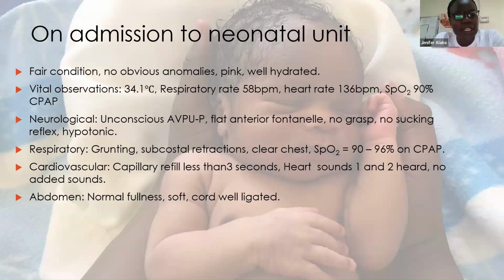Baby was hypothermic with a temperature of 34.1 degrees Celsius, respiratory rate of 58, heart rate 136, and SpO2 of 90% on CPAP. The baby was brought on free flow oxygen 2 liters, so we had to shift immediately to CPAP. So the saturation of 90% was taken while the baby was on CPAP. Neurologically, baby was unconscious, AVPU of P, flat anterior fontanelle, no grasping and suckling reflex. Baby was grunting with subcostal retractions, chest was clear, SpO2 was 90 to 96% on CPAP.